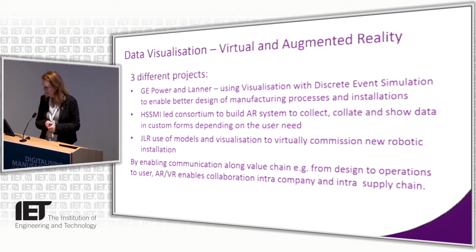when. And then finally, Jaguar Land Rover are very good at using simulation and modeling, and they've used visualization along with that to really help them virtually commission new things. So they had a new robot system. They commissioned it, they put it in before the robots were even there. They managed to do all that and have it completely in with no lost days.